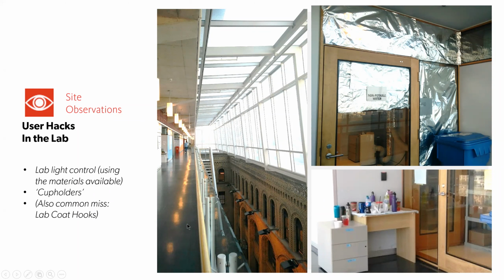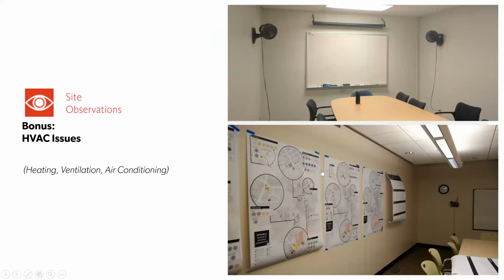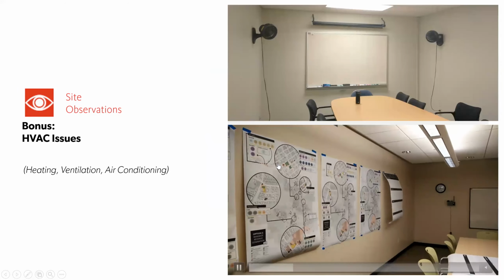It's at U of T, and it's got this lovely atrium, but it's both too bright for the needs of the experiment. It adds a variable. So they use what they have on hand, which is a lot of tinfoil, to block out the light. And then there's Craigslist furniture in front of every door of every lab on this floor for the drinks that sit outside.